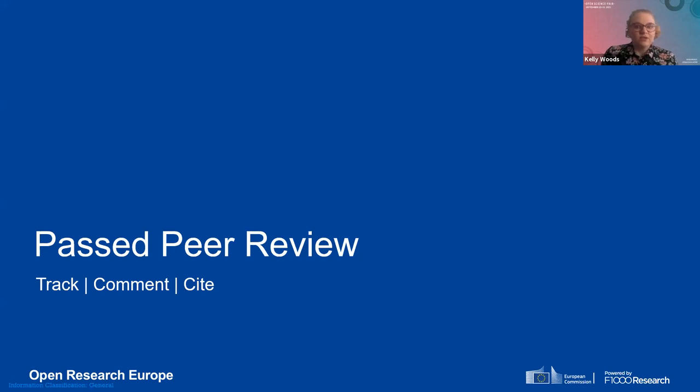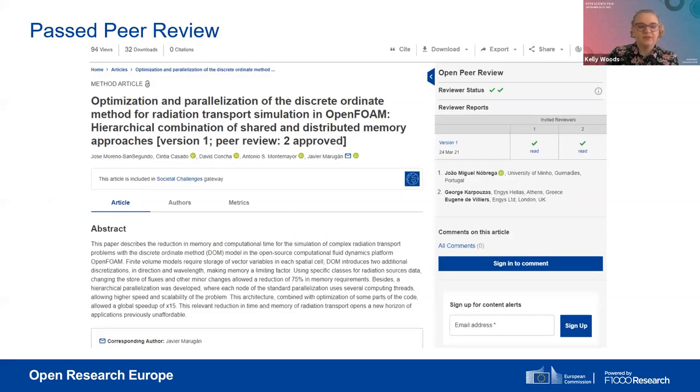So what do the articles look like once they've actually passed peer review and what's happening to them at this stage? So this is what they look like. As you can see, it's very similar, but the square brackets at the end of the title has been updated to show that the peer review status has changed and we've now received 2 approved peer review reports on this paper. On the tab on the right-hand side of the screen, you can see more information about the open peer review that has taken place for this article.